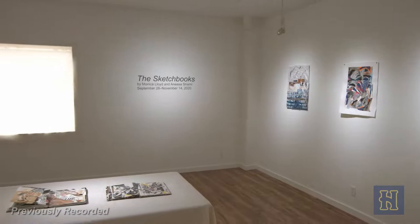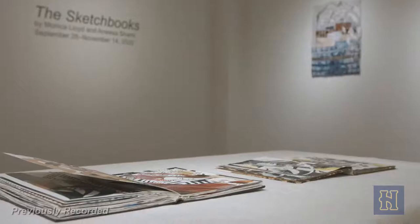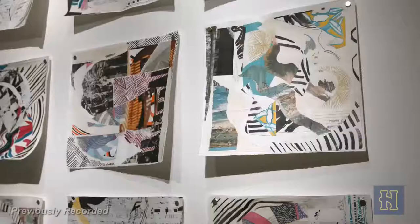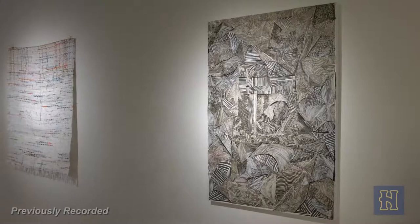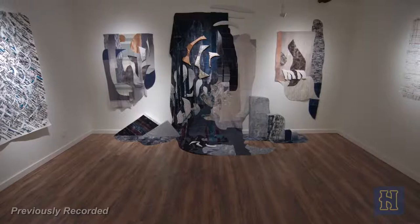So this is a little video of what the space currently looks like, our exhibition space. You can see the two sketchbooks here on the table. Those are the ones that we worked on for a few months, and that really inspired the work that then came out of it, like these pieces that are being shown. And this beautiful piece by Monica, and just playing with the idea of recycling materials and giving it new life and figuring out new ways to share ideas that we have, our observations on culture.